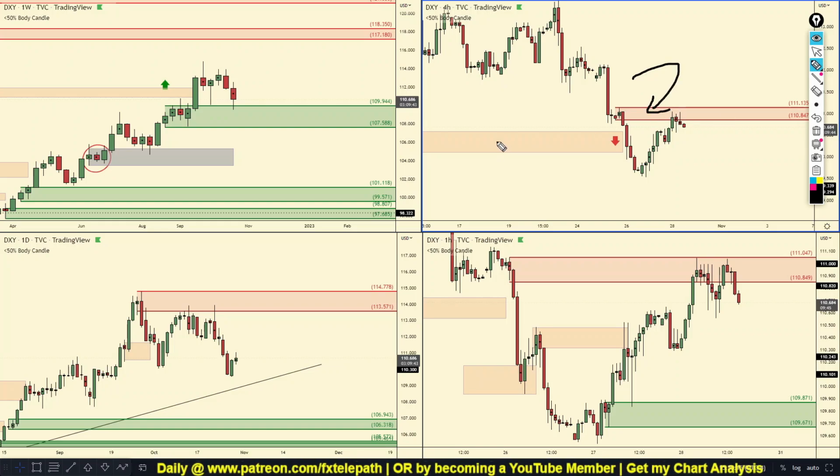Shorting the US dollar, not the best idea, considering we are in a weekly uptrend with weekly demand in play at the moment. So both sides, I could see the argument for shorting and for going long, but I think that day trading the US dollar short is much better than swing trading long or swing trading short, kind of just based on this weekly trend. So hopefully that makes sense.